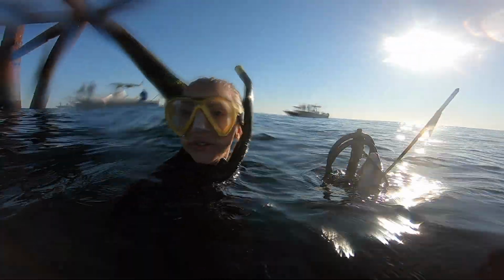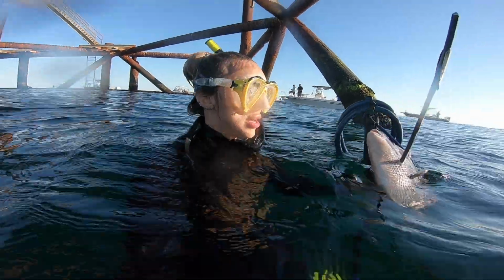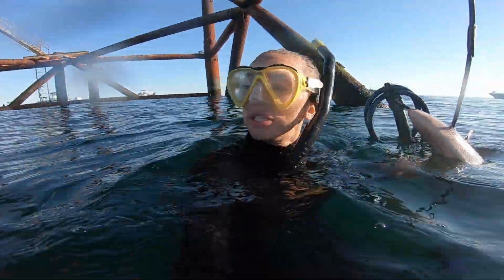Alright, y'all, out here at the first spot, doing a little spearing, getting on these triggerfish. Both the boys got one and are reloading. See if we can go find where these triggers went, but there's so many triggerfish and spadefish out here.